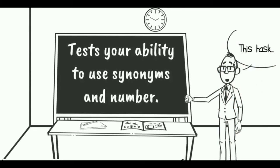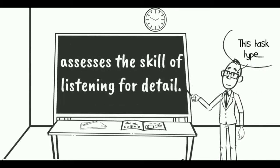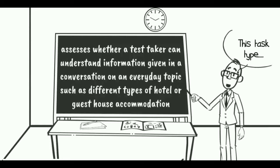This task tests your ability to use synonyms and number. This task type assesses the skill of listening for detail. It assesses whether a test taker can understand information given in a conversation on an everyday topic such as different types of hotel or guest house accommodation.